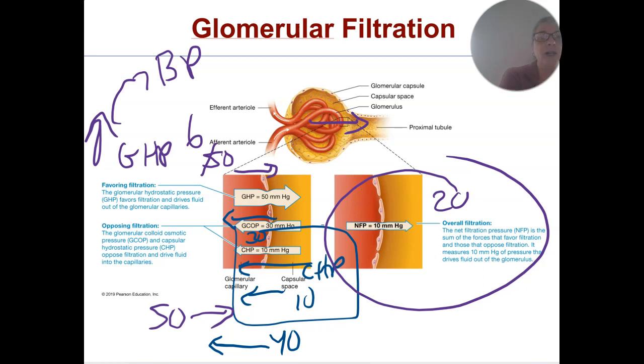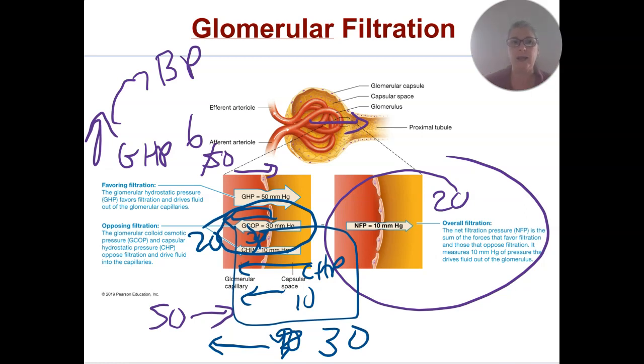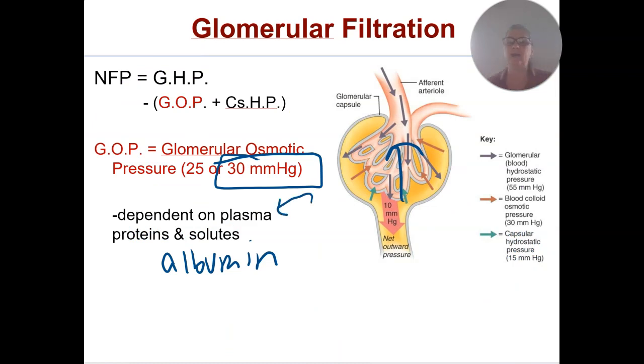Another factor that could change this net filtration pressure is, maybe my GHP stays the same, but what if my capillary osmotic pressure fell to 20? Well, if that was 20, now my opposition is only 30, so I'm going to have a higher NFP. We said that this osmotic pressure was really dependent on the stuff in my blood, particularly albumin. So if my albumin levels were to fall, that would cause my osmotic pressure to also decrease, which would raise the net filtration pressure.